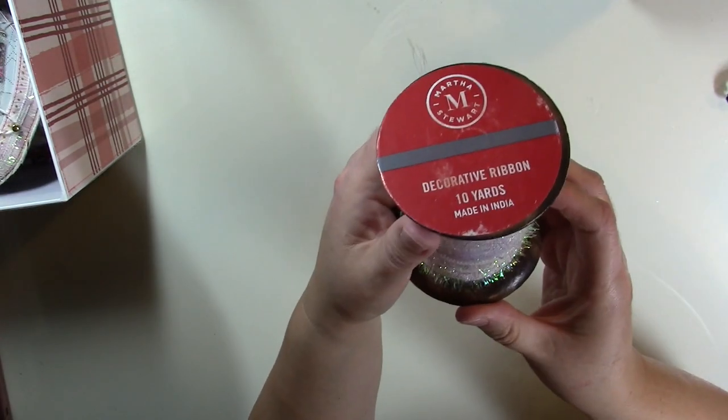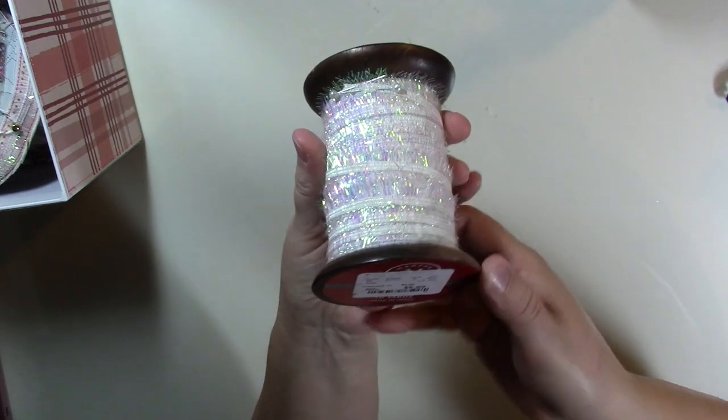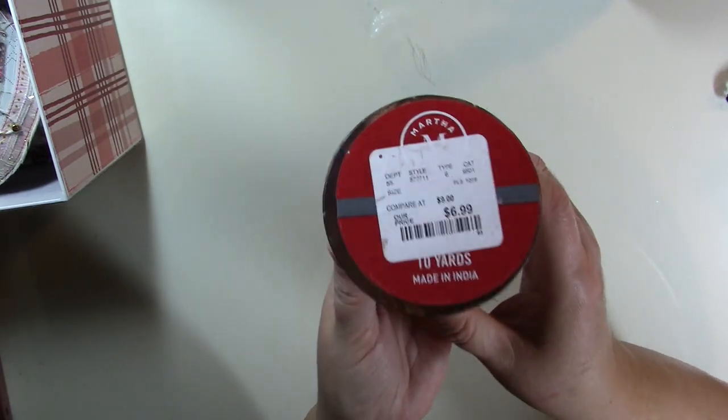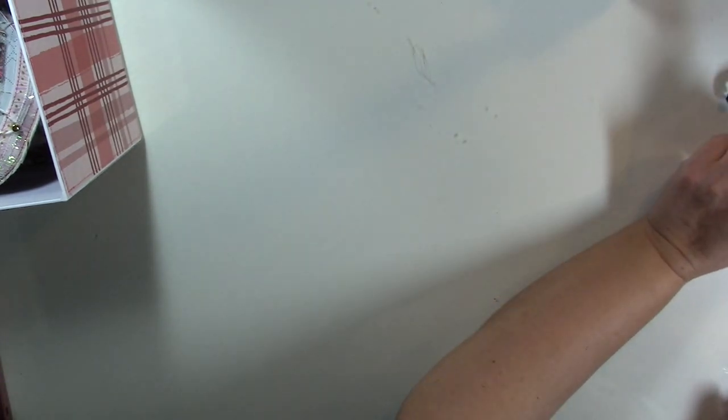This is what this one looks like. It says Martha Stewart, and this is how you would find that on this bowl in the stores. And there's some information. And then I also used, let me see, I'll show you the dies I used, which I think I should show you next, just so you can see some of those.